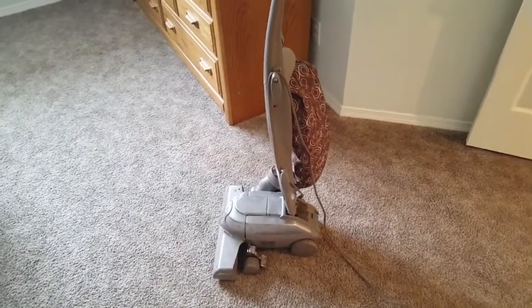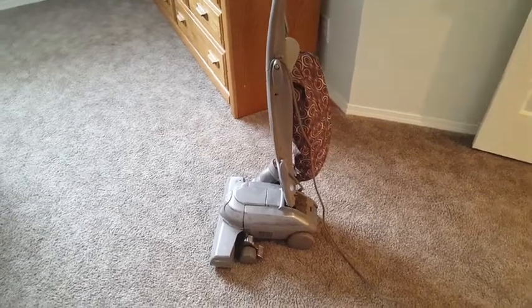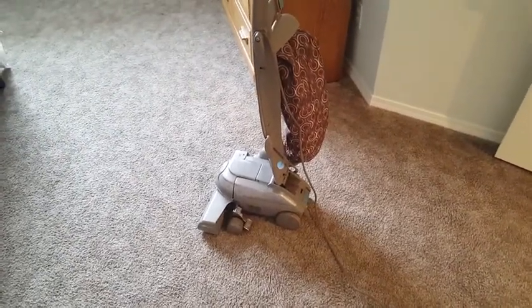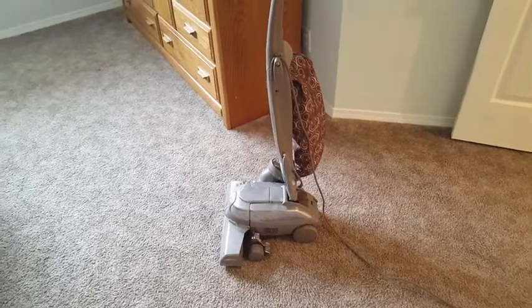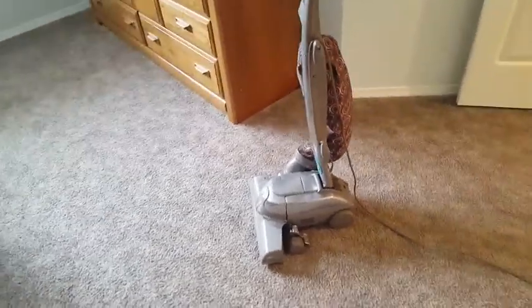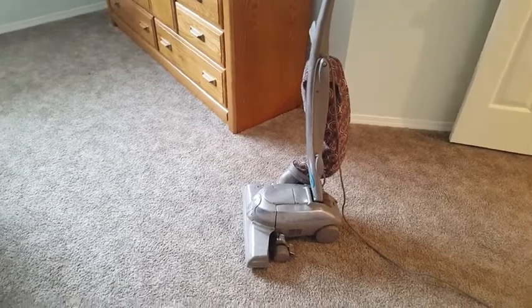All right, so we're moving into phase one of our cleaning process, which is the dry soil extraction removal process, aka vacuuming. So what we're going to use here is a Kirby, and the reason I've chosen to use a Kirby as opposed to other vacuums that are available, the Shark is an excellent canister vac that works great. There are differences between canisters and bags. The Kirby is a bag.